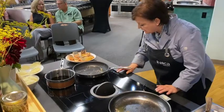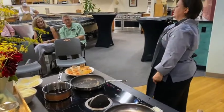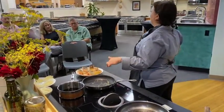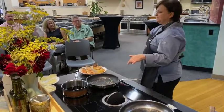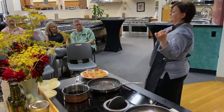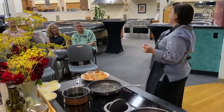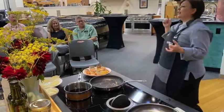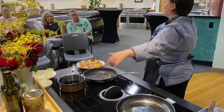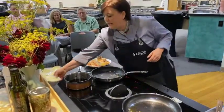Induction is instantaneous heat. I could have a 60,000 BTU burner and it would not heat up as quickly as induction, because about 70 to 80% of that heat is going out into the kitchen. So if you have 20,000 BTUs minus 70%, not very powerful. Plus you're getting a lot of toxins in your home. That's why ventilation is important no matter what.